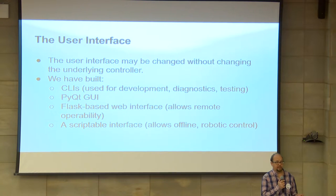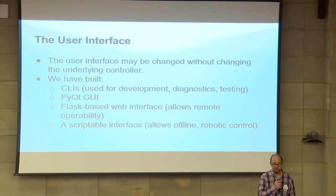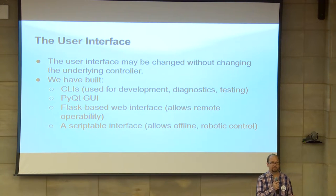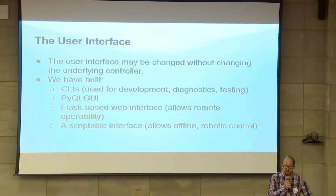For one of the instruments we're building, an astronomer is developing the user interface. He's familiar with Python and Qt, so he's going to develop the first draft of that in PyQt. But for most of the instruments, we want them to be remotely operable, so we can have a web-based interface, and we've chosen to do this in Flask on top of Python, and Brian's going to talk a little bit about that in a while. Then, as I said, ultimately we'd like these telescopes and instruments to be robotically operable, so we're also developing a scriptable interface.